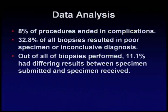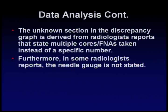Data analysis. 8% of procedures ended in complications. 32.8% of all biopsies resulted in poor specimen or inconclusive diagnosis. Out of all the biopsies performed, 11.1% had differing results between specimens submitted and specimen received. The expected result for the discrepancy between specimens submitted and received is 0%. The unknown section in the discrepancy graph is derived from radiologists' reports that state multiple cores were fine needle aspirations taken instead of a specific number. Furthermore, in some radiologists' reports, the needle gauge is not stated.